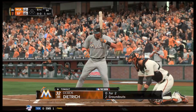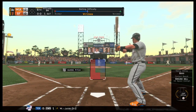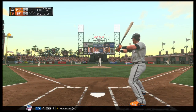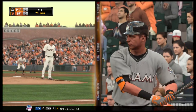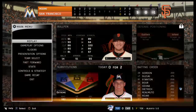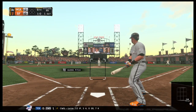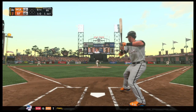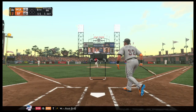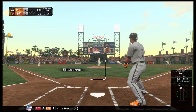Up next for the Marlins, Derek Dietrich will stride forward now. He's bounced out a couple of times already here in the ball game. Just a little off on his earlier swings, guys. Got to keep that top hand palm up through contact to keep him from rolling over. Ran the circle change in on him. A ball and no strikes. That evens it up 1-1. Peavy up to 66 pitches now in this night of work.